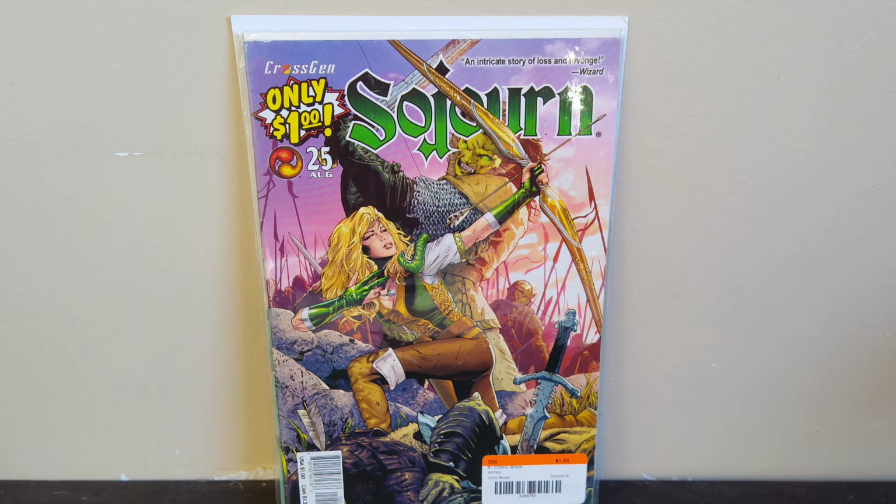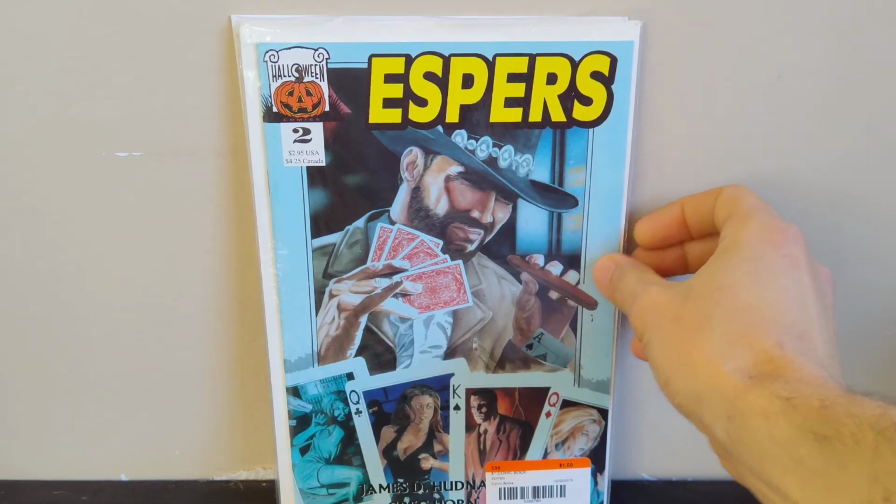These don't go for anything, and I found this one for $1 at Books A Million. So you can piece it together pretty cheaply if you like Greg Land. So this was number 25. And then I got Espers number 2.